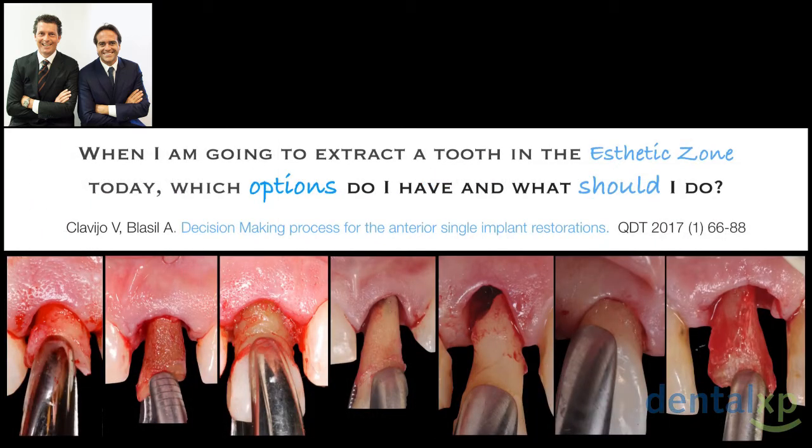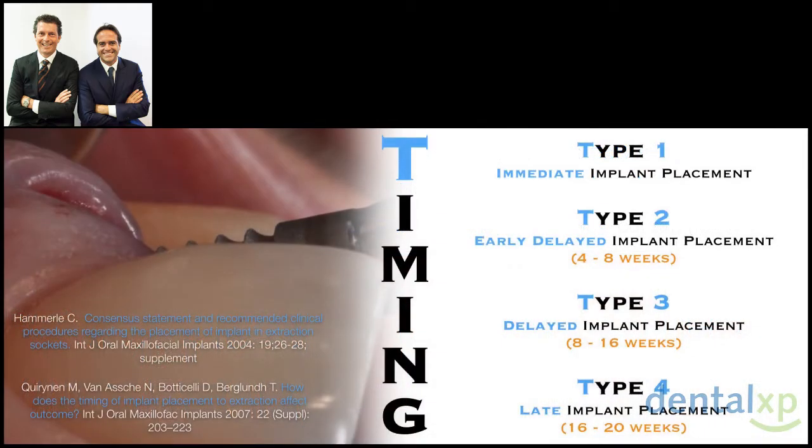In the anterior maxilla, the aesthetic outcome and its long-term aesthetic stability is of paramount importance. That is why we should consider all the options we have and what we should do before extracting the tooth. And options are different. First of all, we have timing options, and this is one of the most important and most famous consensus conferences which everybody refers to, because it depends on when we extract the tooth, when we are going to place the implant. We have type 1, type 2, type 3 and type 4.